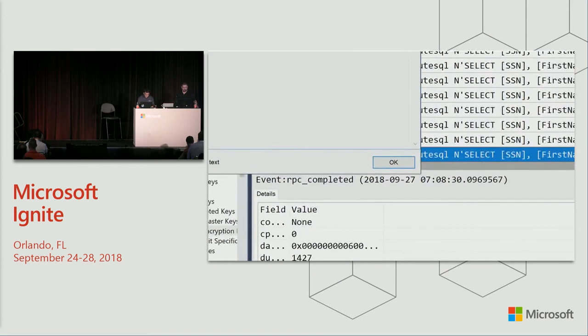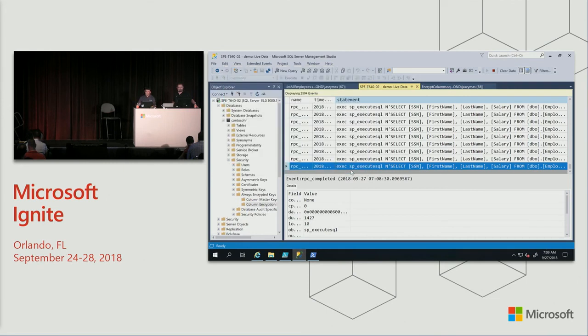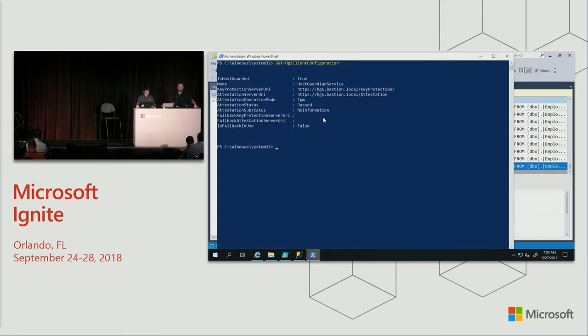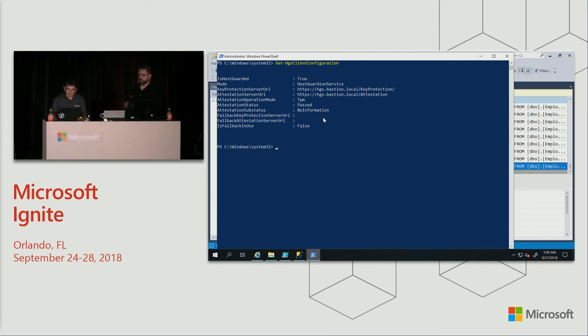So let's do that by enabling Always Encrypted with secure enclaves in this environment. One thing I want to show you quickly, luckily, my SQL Server instance is running on a machine that has been configured as a guarded host, as a guarded machine by HGS. And here's the information of my attestation service, a role played by HGS.